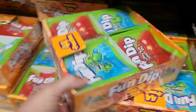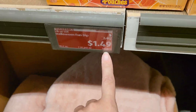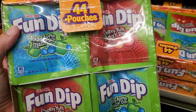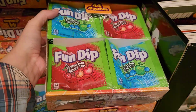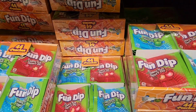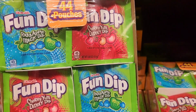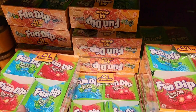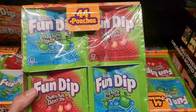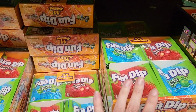Fun Dip, 44 pouches for $1.50, guys. That is an awesome deal. And you could save it for Christmas. You could save it for Valentine's Day. You could save it for birthday parties or whatever you got going on, because they do not look like Halloween. Perfect. I actually might put these away for Valentine's Day. That's around the corner.